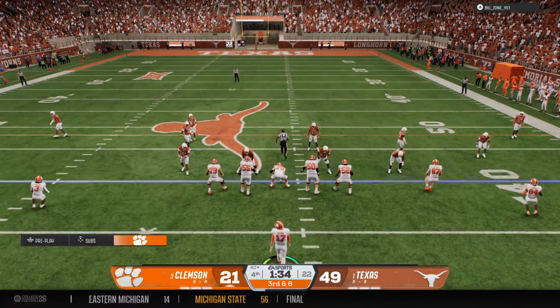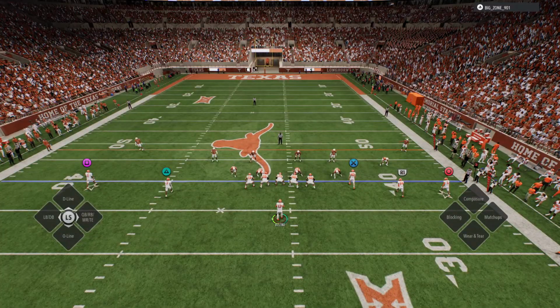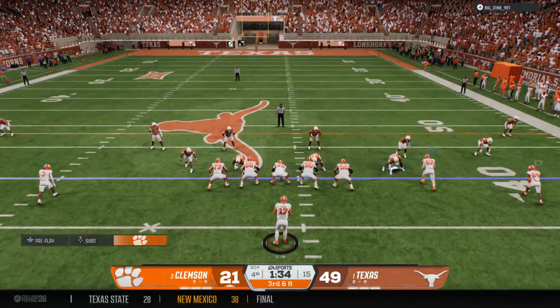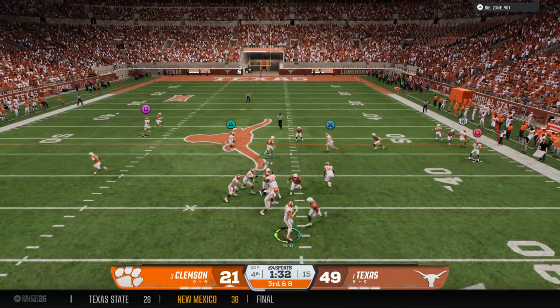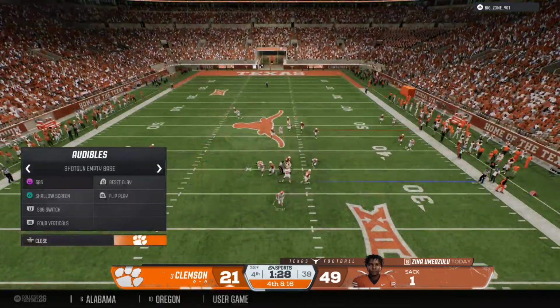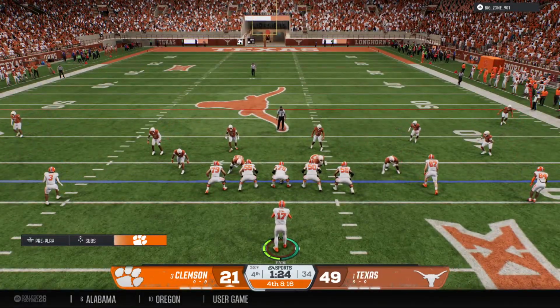Now from the 40, the offense faces a 3rd and long to keep this drive going. Dropping back, looking to throw for the first down. Oh, they trap him for a sack. So, down by multiple possessions here, the offense will try to convert here on 4th down.